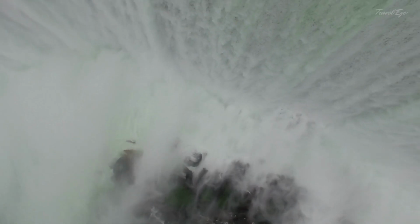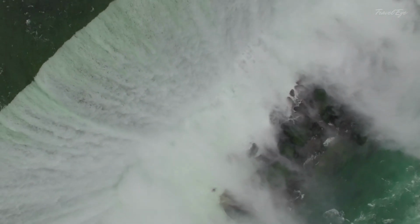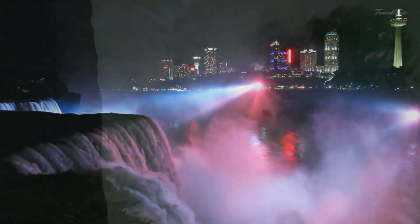The smaller American Falls and Bridal Veil Falls lie within the United States. Bridal Veil Falls is separated from Horseshoe Falls by Goat Island, and from American Falls by Luna Island. Both islands are situated in New York.